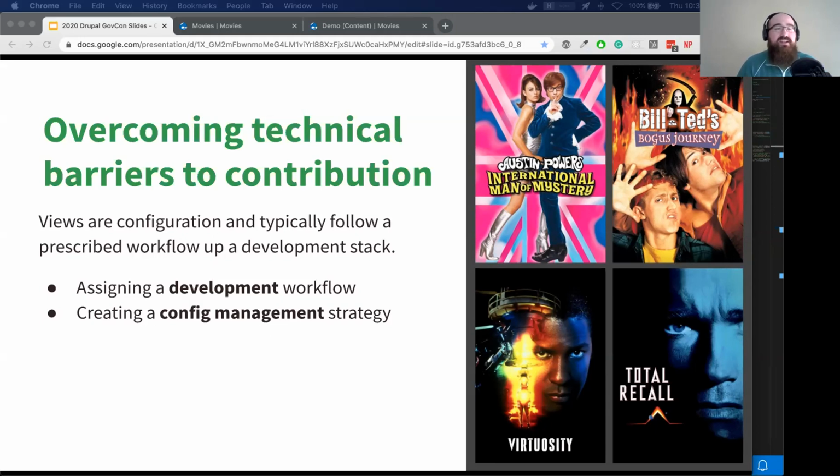So using something like config ignore allows you to ignore a static configuration, untrack it. And you could even do things like prefix all views with content underscore, and we're going to ignore those from config. And what this allows is views to be treated as content on production and move down the stack.